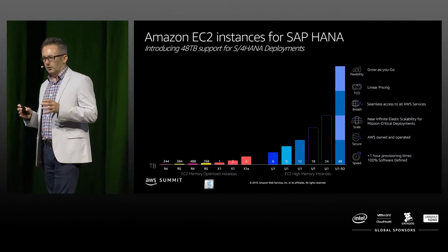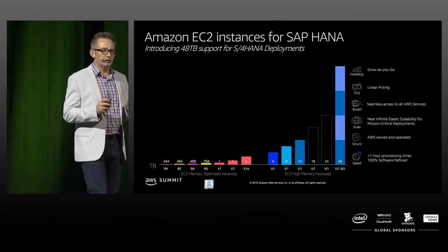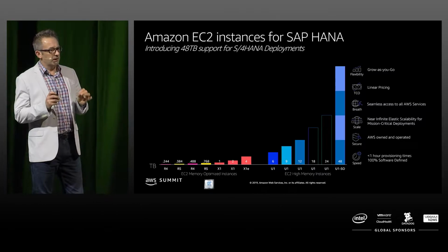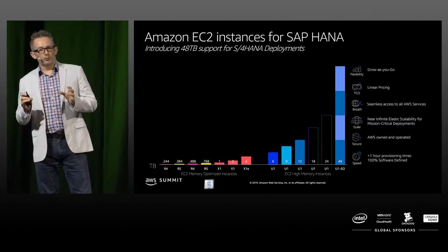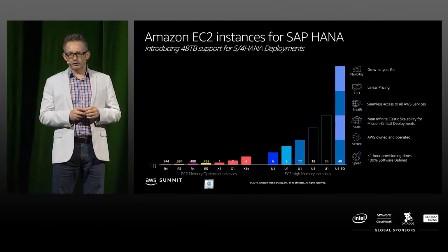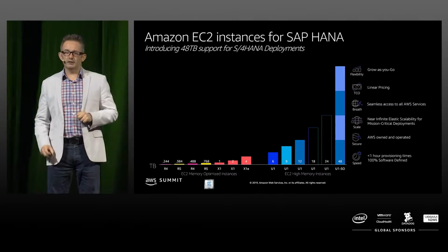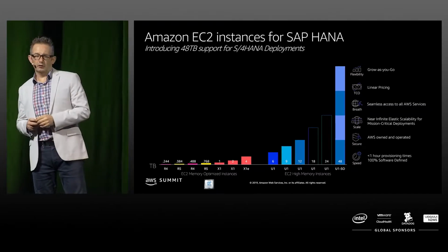Together with Intel, AWS has designed and SAP has certified a range of EC2 instances that specifically meet the demanding needs of SAP HANA customers. The assortment of EC2 instances includes virtualized instances, and these are available up to 4 terabytes, and dedicated hosts, currently including 6, 9, and 12 terabytes.